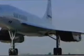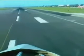The pressure to find an answer increases. Until they do, the French authorities ground all Air France Concorde flights. The spotlight is now on the 120 seconds from the start of Concorde's final takeoff.